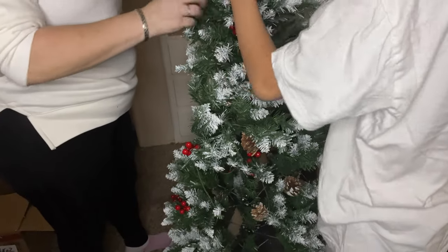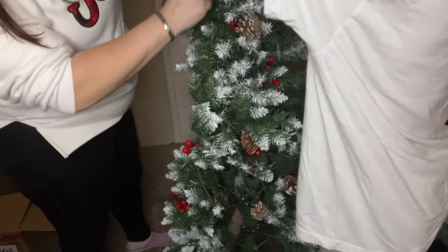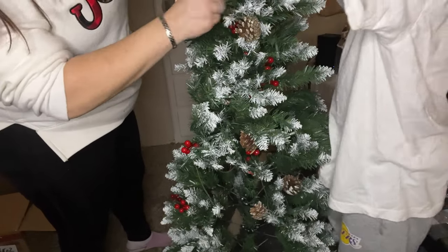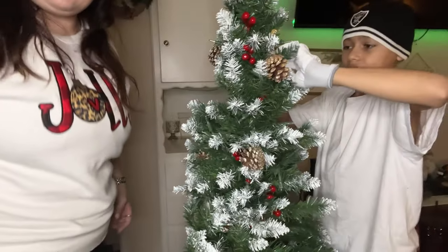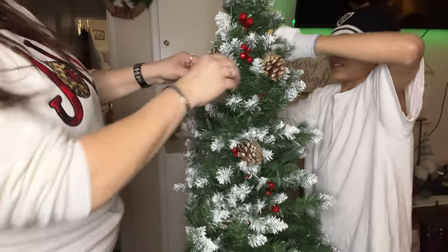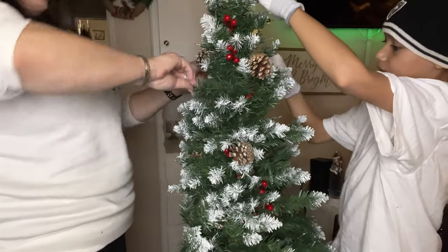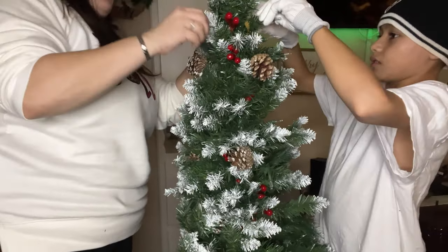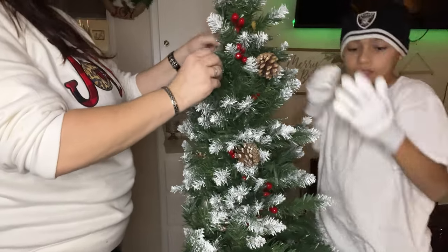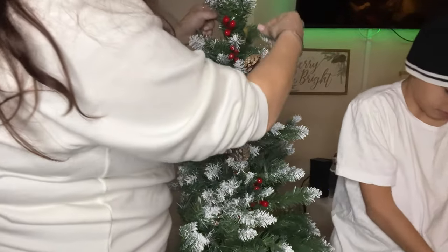I think this is tied up right here. Hold on. No, you just gotta separate the branches. Yeah, you're right. They're all smushed together. All right, guys. So we're gonna go ahead and do this. But look how pretty. Isn't it a pretty tree? Take off the gloves now, honey. So we'll do decorating tomorrow of the tree.